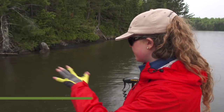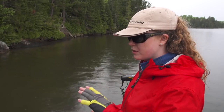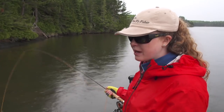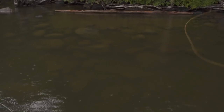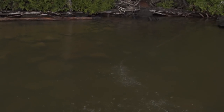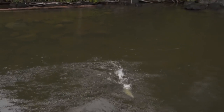So we're casting into this boulder field, right? Trying to get the fly between the cracks in the boulders because that's where the bass are going to be laying. We're pre-spawn right now, so the males are getting their nests ready. Nothing's happened yet, but that's where the bass are going to be, just right in the cracks between the boulders. Fish on. There we go, see, just like that.